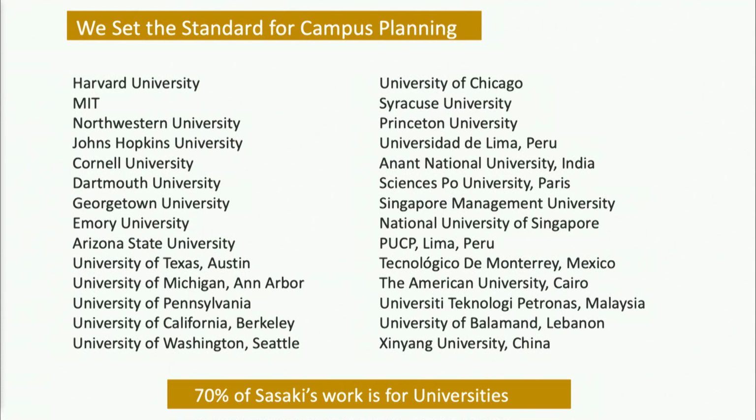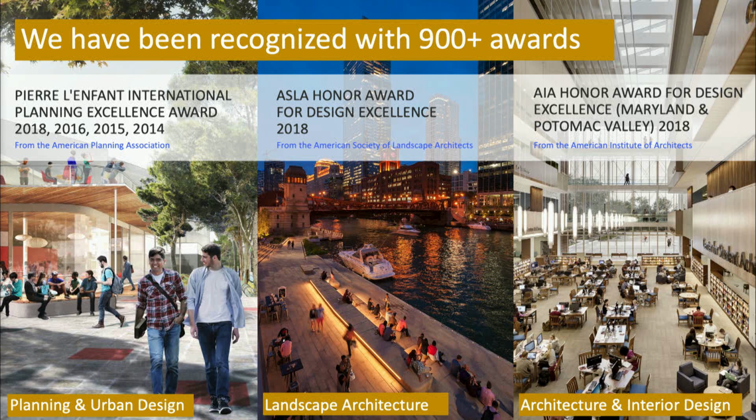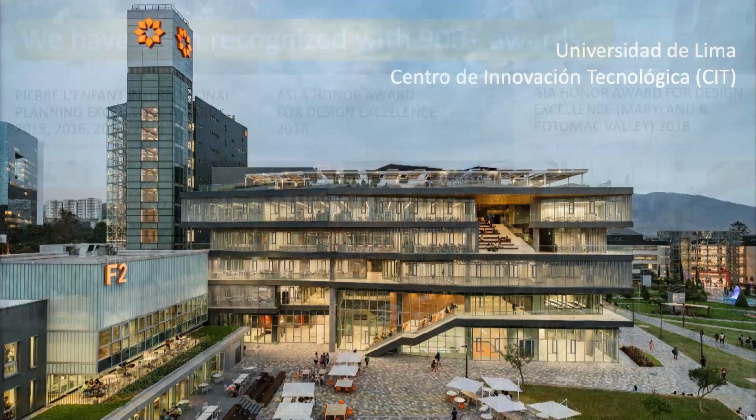We basically work with universities. This is a partial list of our clients, and around 70% or 65% of our work is campus-related work. We usually do everything from planning, for implementation of even learning environments, classrooms, student life, housing, sports, and landscape and open spaces. And we have been recognized, thankfully, for a lot of our design work. We have some of the awards that we have recently won, recognizing our design skills.